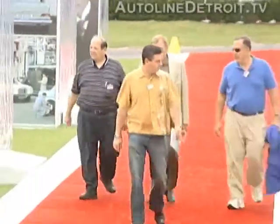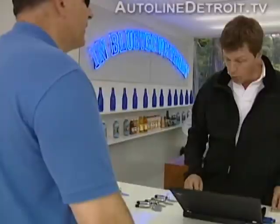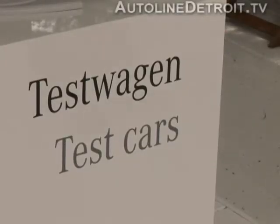Of course, the most important part of any new press launch is the test drive, where journalists can get into these vehicles, take them out on the road, and see for themselves what they're really like to drive.